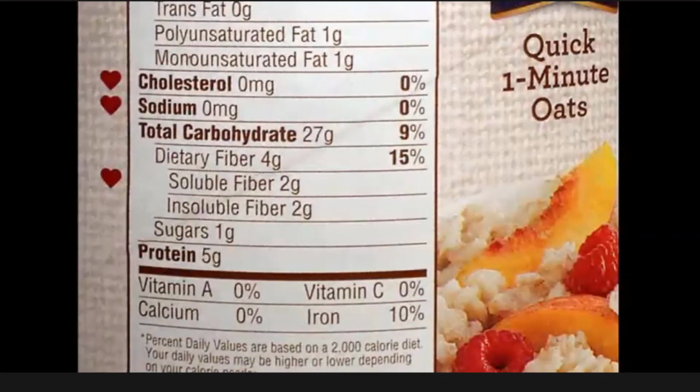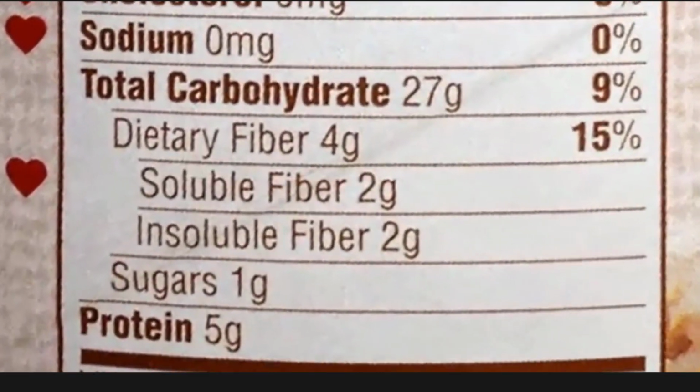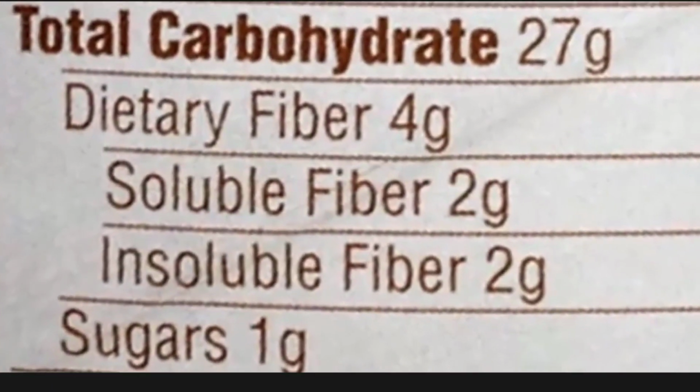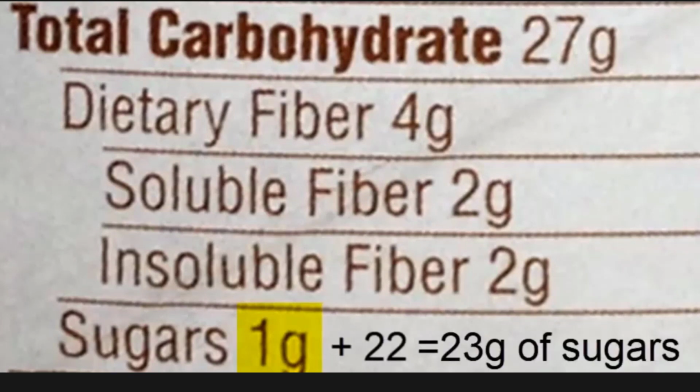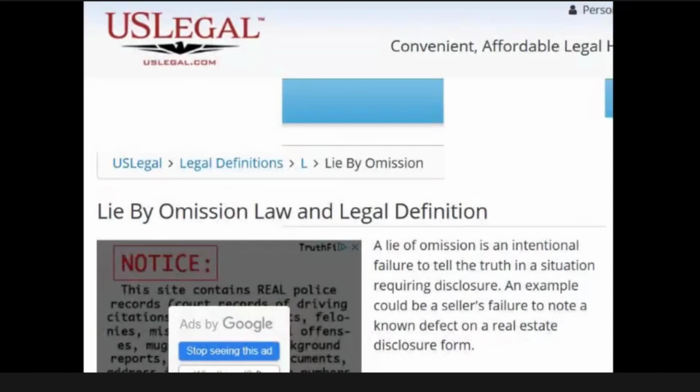Knowing what we know now, oatmeal has been exposed to be only pretending to be 4 grams of fiber and 1 gram of sugar. To get an honest assessment of the product, we must add that 1 disclosed gram of sugar to the 22 undisclosed grams of sugar, and we get the actual sugar, and that number is 23 net grams of sugar. Let us take a moment to address this practice of non-disclosure we see here.